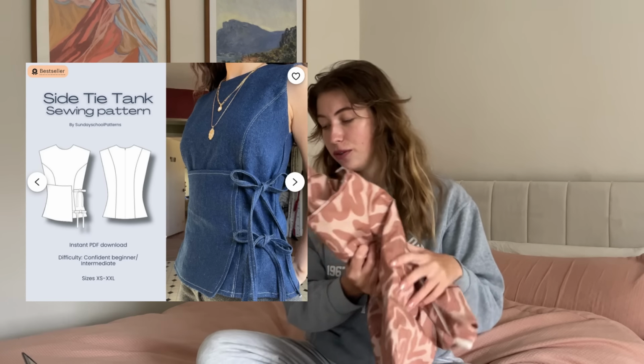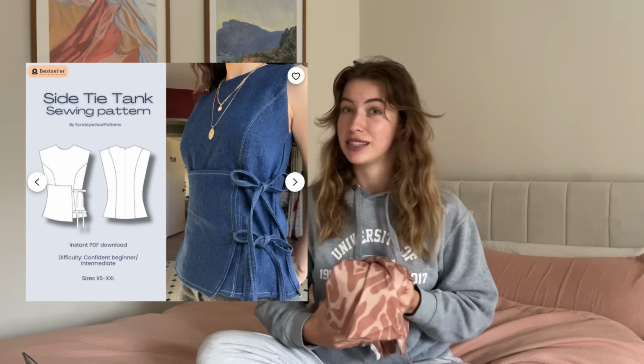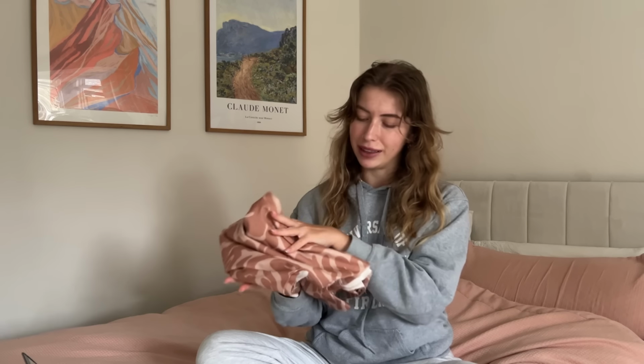The difficulty is confident beginner / intermediate, but I do have my mum helping me every step of the way. So thank God for that, because I can barely even put the thread into the sewing machine. So step number 1 is going to be washing and drying this fabric. Then I'm going to print out the pattern and cut out all the pieces, I think.